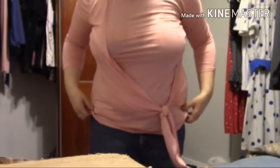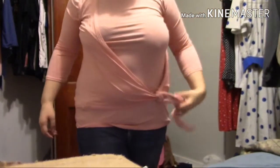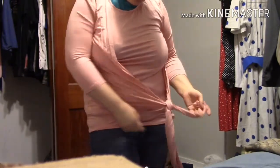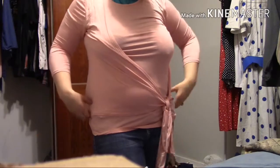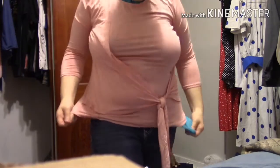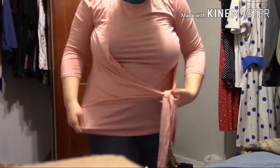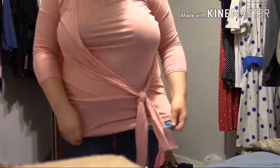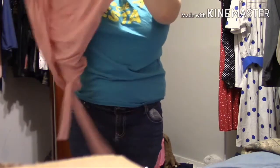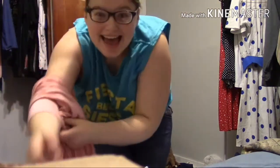Like, look. It's cute. I love this tie. When I saw this tie, I was like, what the hell is this? It was really, really cute. Arm test? Yeah. Not too bad. It's not too shabby. I really like it. So this is going to be a yes. A yes! This is a yes.